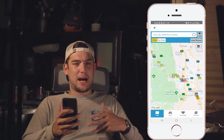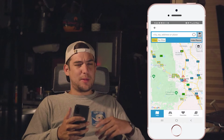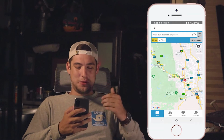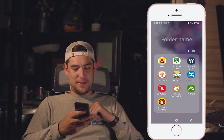This is just another great app when you're traveling and trying to plan out your overnight stays to help you find a campground that fits all of your needs, or an overnight stay to relax and turn your generator on and save a few bucks. Like I said, I haven't used this one very much, so I'm going to go ahead and wrap this one up, and that's really all I'm going to say about this app.